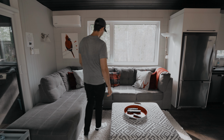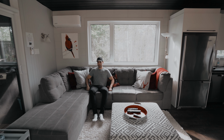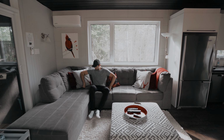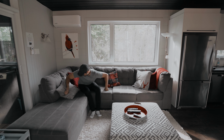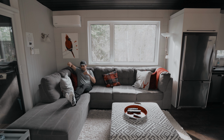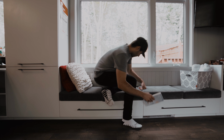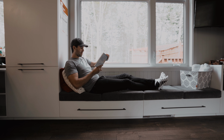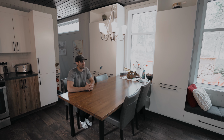Check this out. So the biggest, most recognizable seating area in this space is the sectional. It can easily accommodate four people comfortably, maybe five if you squeeze. But if that's not enough, there's also some seating available along the window, just across the sectional. And if that's still not enough, then you can always grab a seat at the dining table in the kitchen half of this area. No matter where you sit, you can still enjoy the company of your friends and family due to the open concept nature of this space.